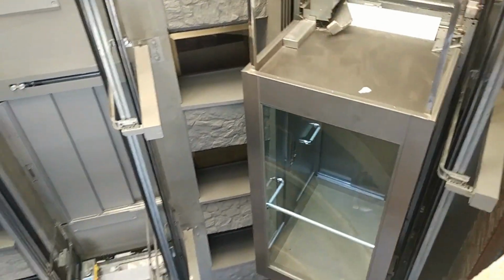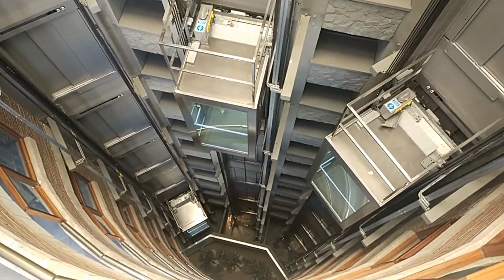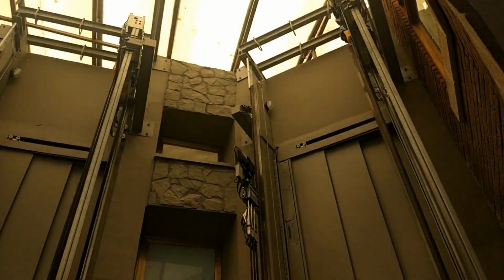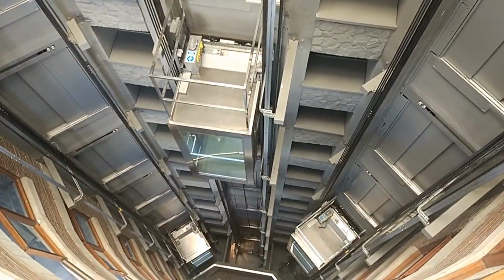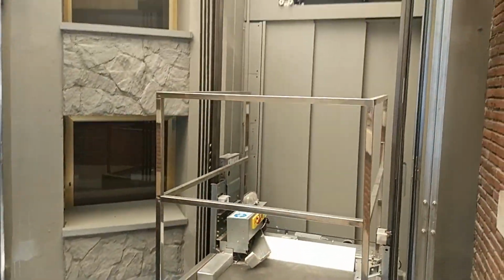So now we go on to some more Adelma Gen 2s. And these Adelma Gen 2s decided to go the Schindler way, where they basically zip tie the belt cables to the lift tracks. That's coming up to 7.